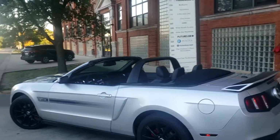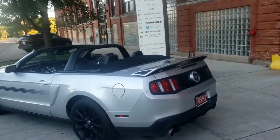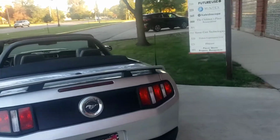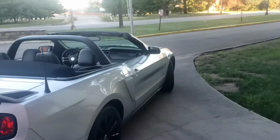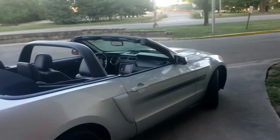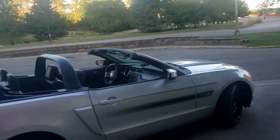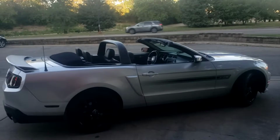With the things that I've done to it, cold air intake, the exhaust and everything else, this car is doing about 460 horsepower. 460, 465 horsepower, somewhere in there. Out of the factory years ago, this car was doing 420 horsepower. So again, it gets up and goes.